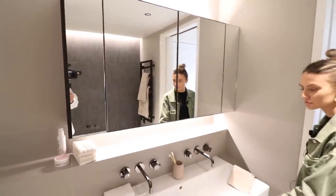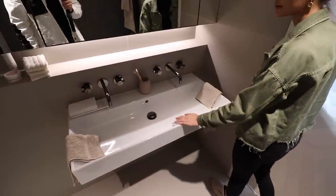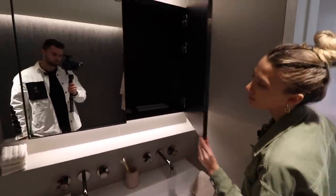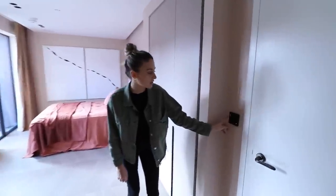This is interesting. It's a dual sink, but one. So one sink with dual taps. Dual taps, yeah. Love a mirror cabinet. Yeah, same. This is what the light switches look like. They're modern and black.